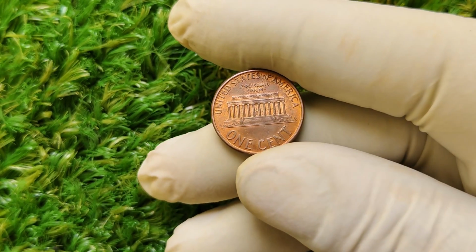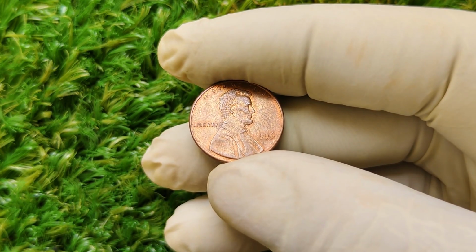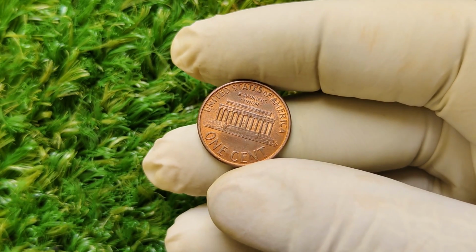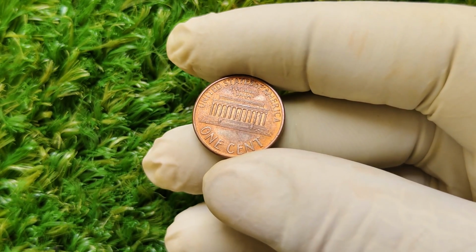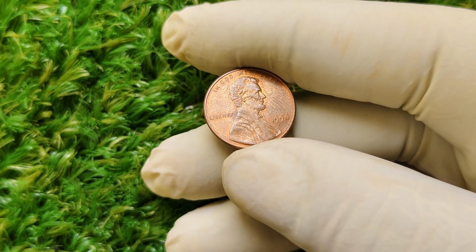Additionally, collectors are becoming increasingly interested in modern rarities. Coins from the late 20th century, especially those in unusually high grades, are being recognized as scarce and valuable, since finding high-grade examples from this era is much harder than many people realize. Millions of these coins were spent, lost, or damaged, making untouched examples highly sought after.